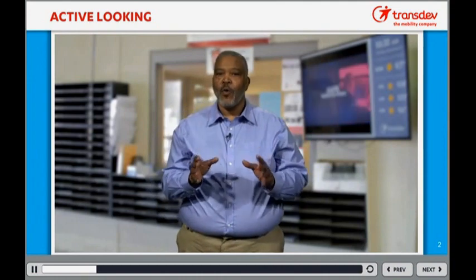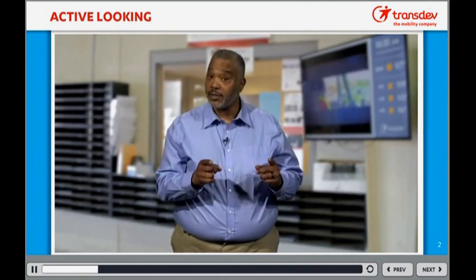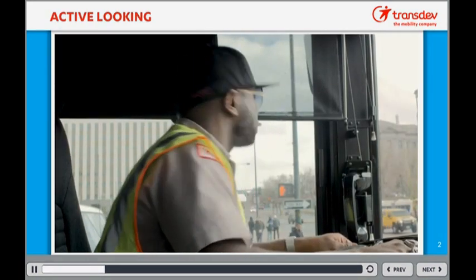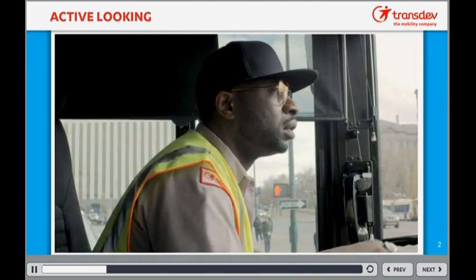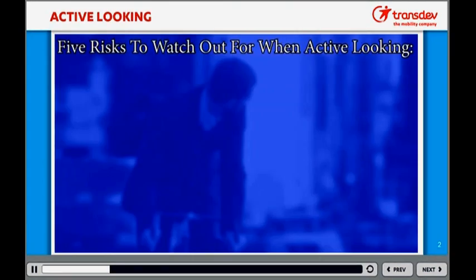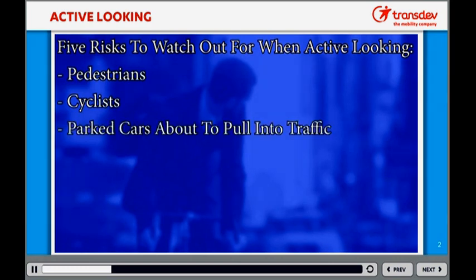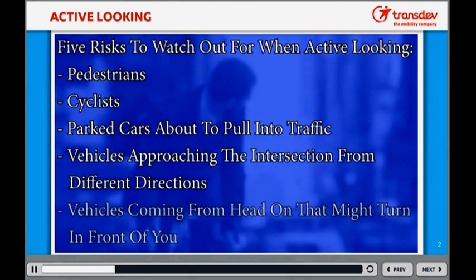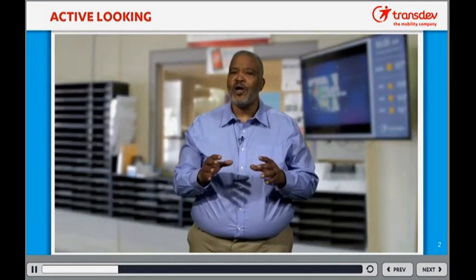So let's recap active looking. We all practice LLC while behind the wheel, right? Well, active looking goes one step further by taking a deeper dive into look ahead and look around. Active looking helps us understand what to look for and how to react properly to different driving situations. When we employ active looking, there are 5 specific risks we need to watch out for: pedestrians and cyclists, parked cars about to pull into traffic, vehicles approaching the intersection from different directions, vehicles coming head-on that might turn in front of you. When we last went over active looking, we focused on intersections.